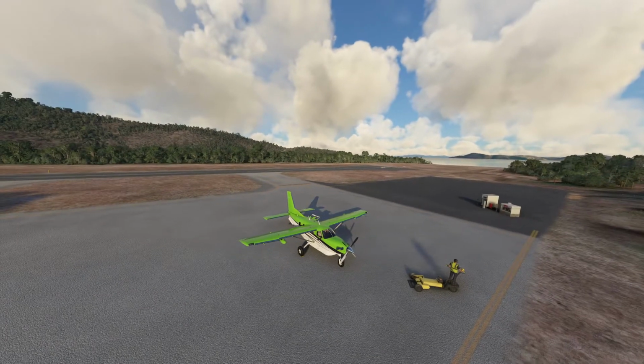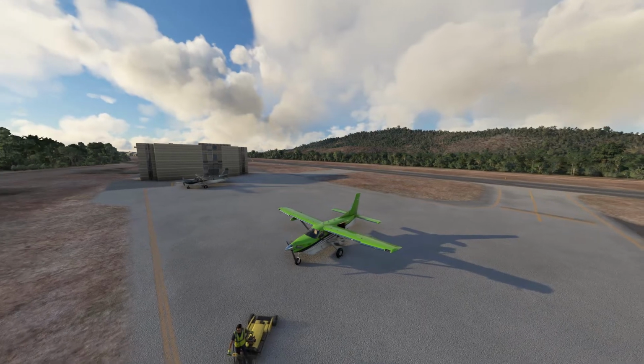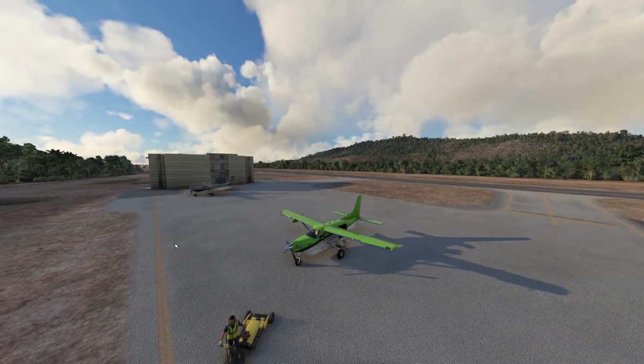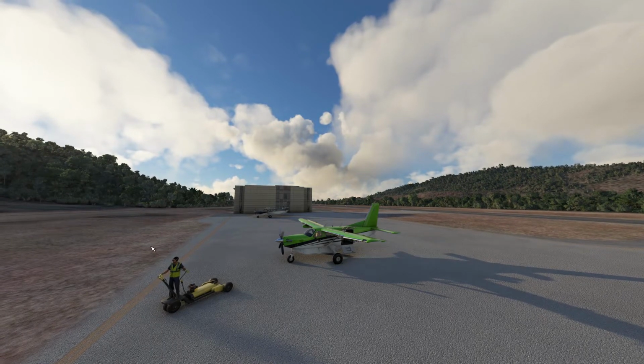First impressions for me is kind of fairly limited. This is not going to be a review. I've flown this aircraft twice. I picked it up yesterday. Flew it twice. Once sort of raw.